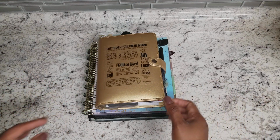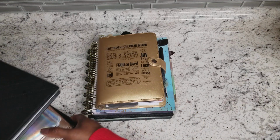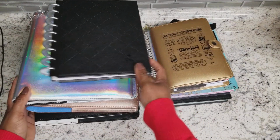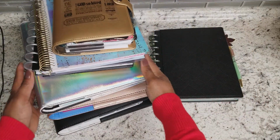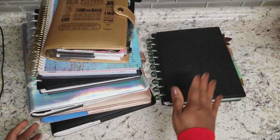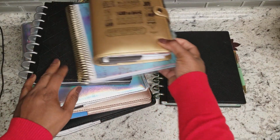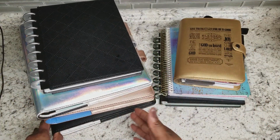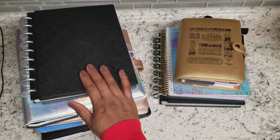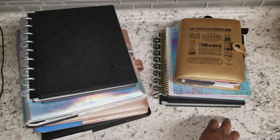If you condensed your planner lineup for 2018 and moved away from having something that looks like this to now having something that looks like this, then let me know in the comments below if you have done that. Let me know also if you found that you needed to add more to your planner for 2018 than you did for 2017 as well.